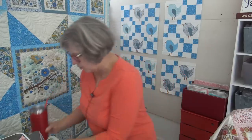I am totally ready for Birdsong Love Fest week. This is the primary week where we're having the fabric tour. So I have my lovely Sloan Zone mug that our ambassador Barbara sent me. It is just gorgeous.